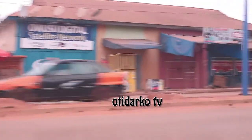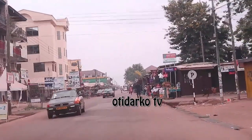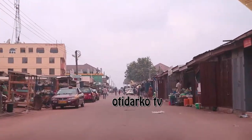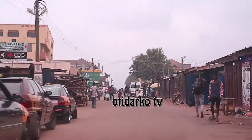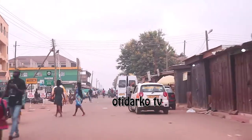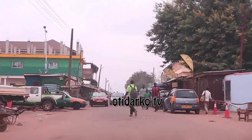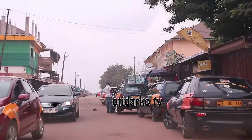This is Sunyani Methodist Road. So this is Coronation Park, the entrance of the Coronation Park. St. Bennett stores on your left hand side. And this is the main gate of the Sunyani Stadium, Sunyani Coronation Park.